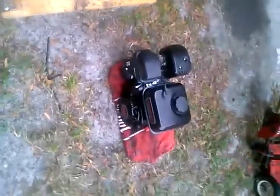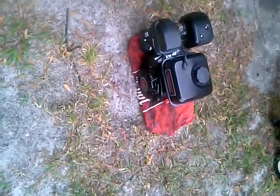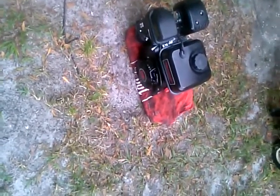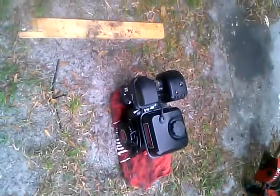Definitely started differently. Did smoke a bit on startup for some reason. Does seem to be running smoother.